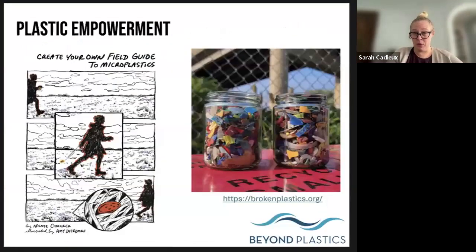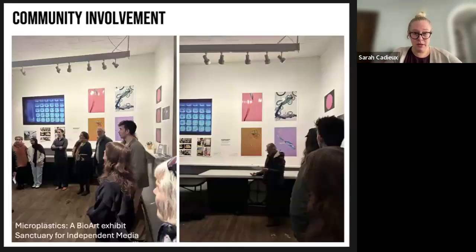So some elements that we're hoping to bring in is to work with another artist in Buffalo who has made these microplastic collection bins, and for us to put a microplastic collection bin as part of the Sanctuary for Independent Media art trail. Then we can take these plastic pieces and use them to make mosaics, get people involved in going out in the field, collections, and discussions, and continue to host events and screenings and exhibits that involve the community.